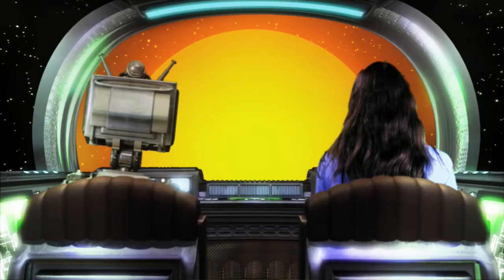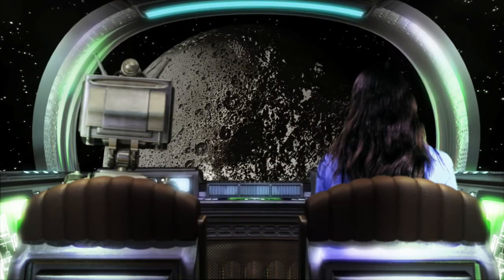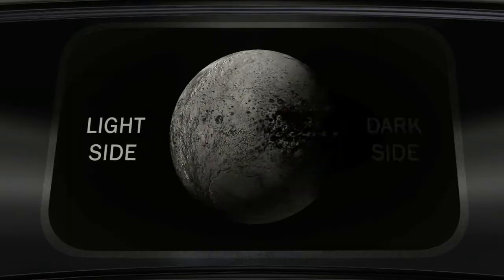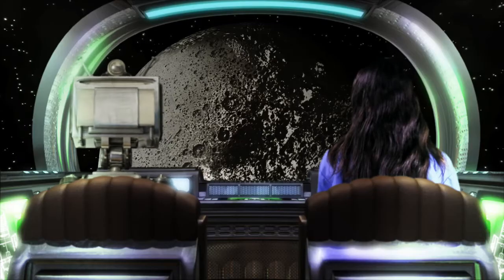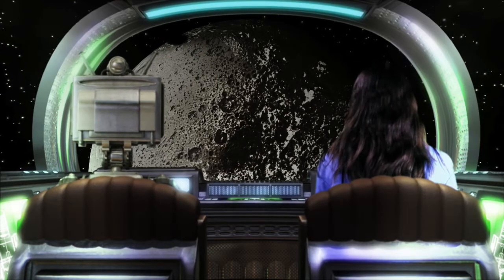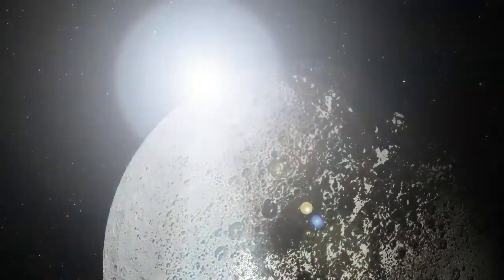Switch the view screen back to visible light. This is Iapetus, one of Saturn's moons. What's the deal with the dark spot? I'm glad you asked. As you can see, the dark spot covers practically half the moon. No, I mean that dark spot. Is that part of the moon? That's no moon.